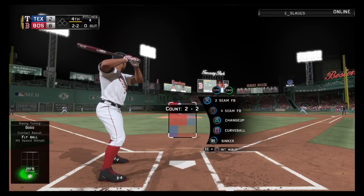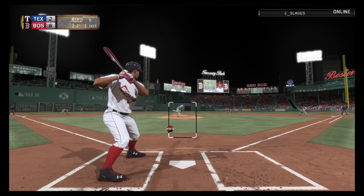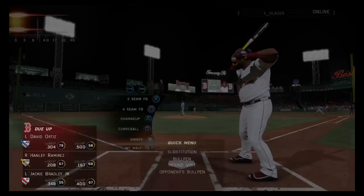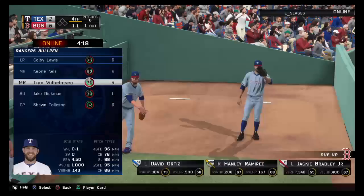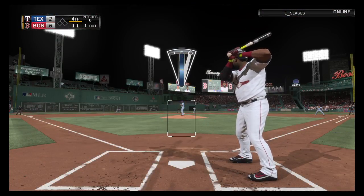Xander Bogaerts will step in to lead things off here for the Red Sox. Big Poppy on deck to follow. Fastball called, strike 3, and there's the first out of the inning. David Ortiz stands in, looking to build off that RBI double from his last plate appearance. Couple of righties starting to loosen now in the bullpen.